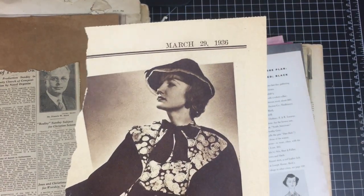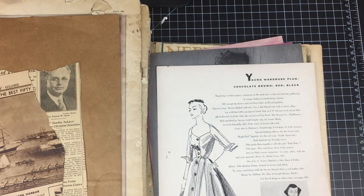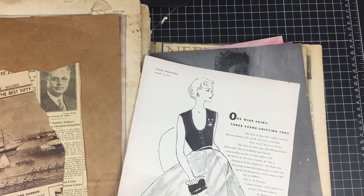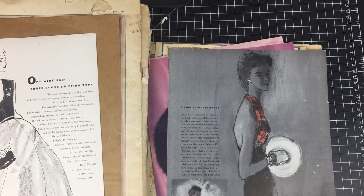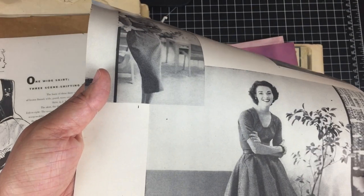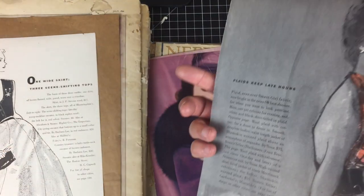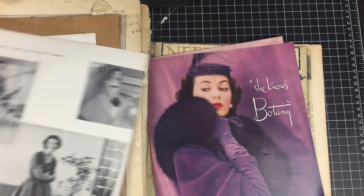March 29th, 1936. Young wardrobe plan. This is a page. August 15th, 1951. So these just look to be pages that were pulled out from somewhere. This one doesn't have a year, so I'm not sure what year that is.